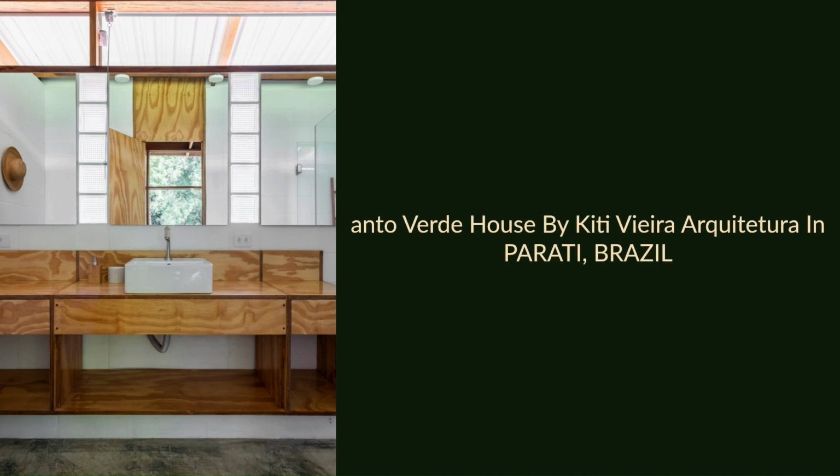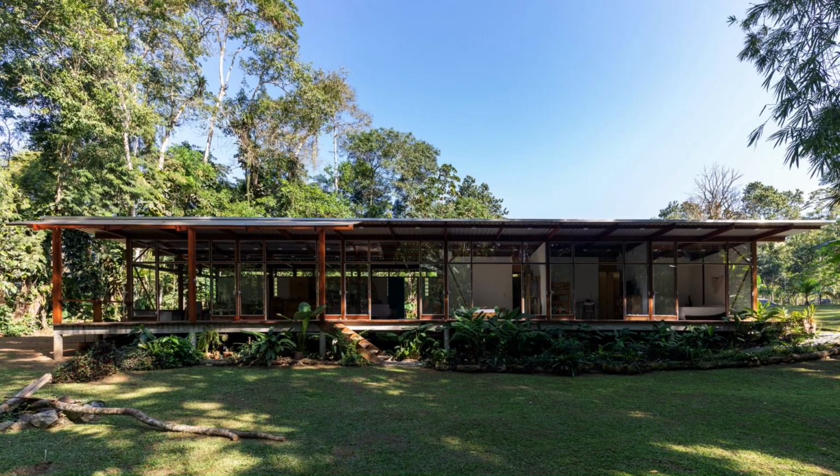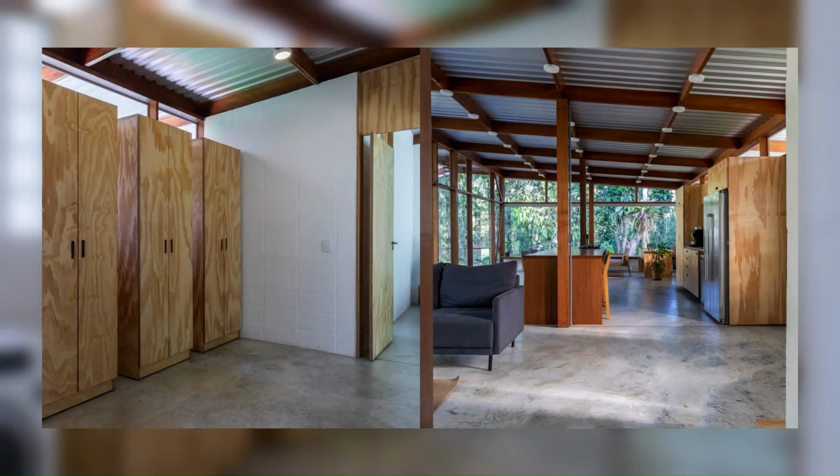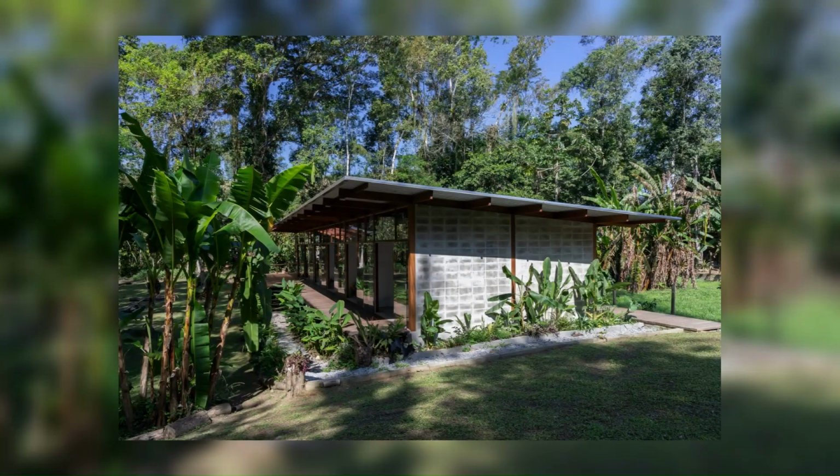Canto Verde house by Kiti Vieira Arquitetura in Paraty, Brazil. The project for this residence in Canto Verde, a neighborhood away from the center of Paraty, was commissioned with the desire to be done with four hands.